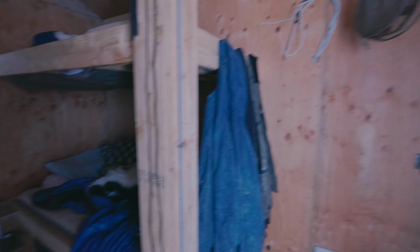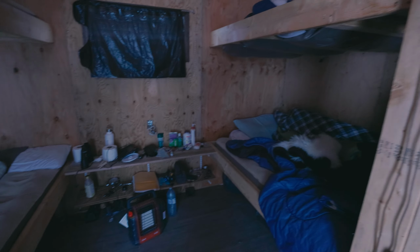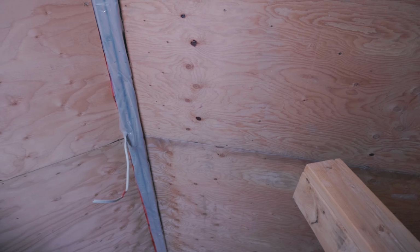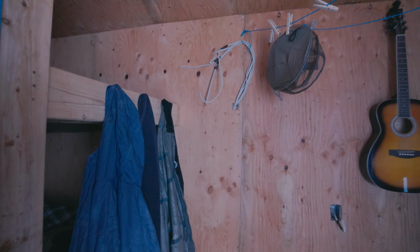Nothing insane, but I mean, this to us is like what we want the other cabins to look like, at least as a start. And if we want to get a little bit more fancy from there, we can. You'll also notice that this cabin is wired up. The other ones are not yet, but definitely they will be when it comes time to finish them.